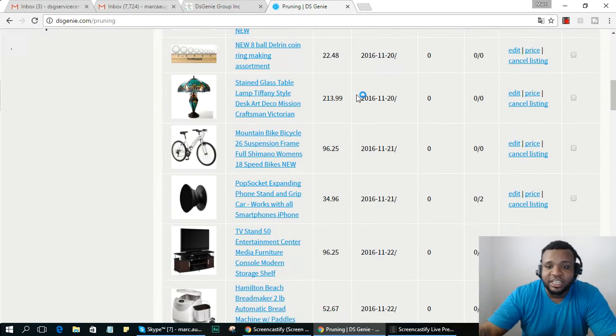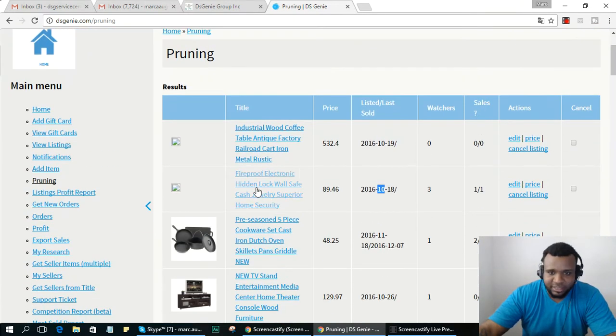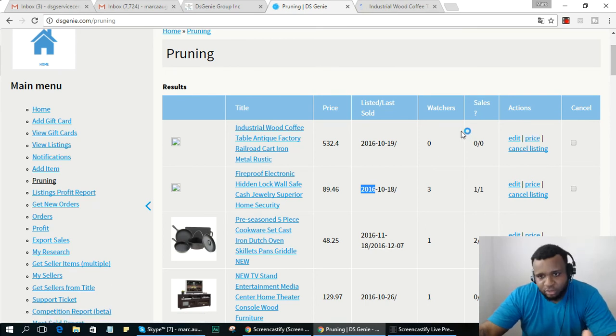The pruning tool is what, so when you run the pruning tool, you have the title, and you have a link that'll take you directly to the eBay listing. Those are for you guys in DsGenie. You have the price, the last time it sold, the number of watchers, and you can end and cancel the listing from right here. But how I use this tool is, first I look at when it was listed. So this was listed in October, has 0 watchers. 19th of October has 0 watchers. This needs to go, right?